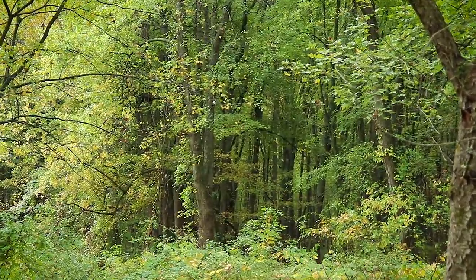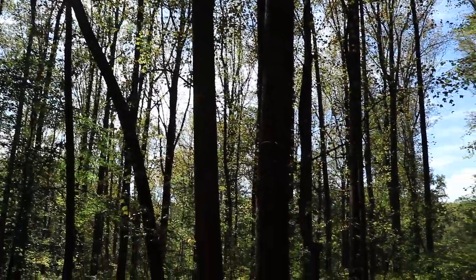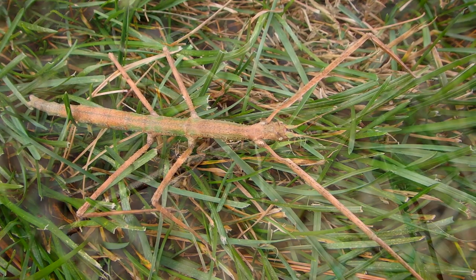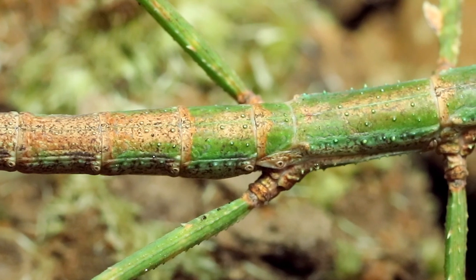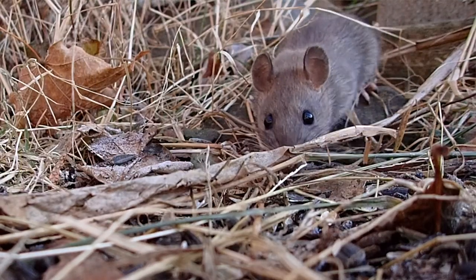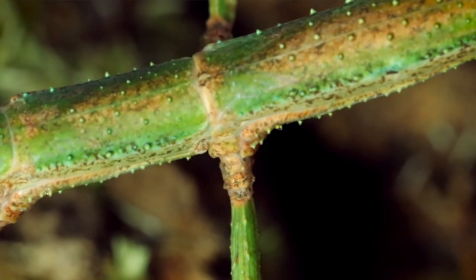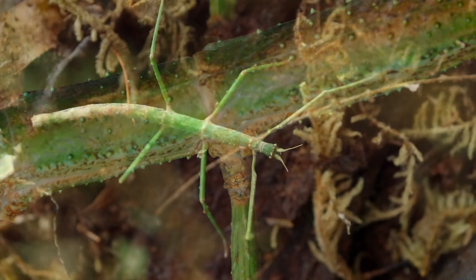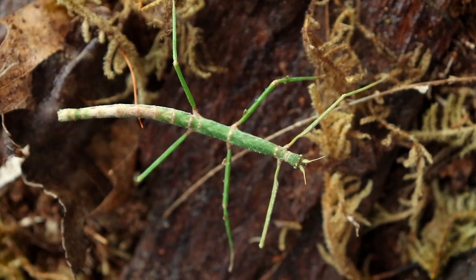These insects are vegetarians, and they'll feed on different leafy greens such as oaks, maples, roses, and many other species of vegetation. They rely on their amazing camouflage to evade detection by predators, which would include birds, spiders, all sorts of rodents, reptiles, and other things. They are perfectly geared to resemble a twig and have even adapted to sway back and forth to look like a twig moving in the breeze.